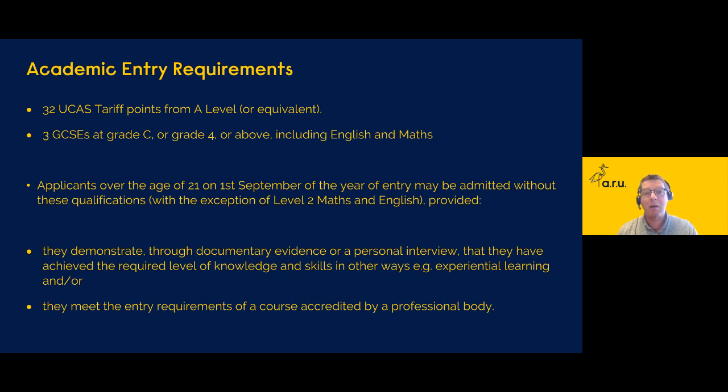You can't exit any apprenticeship without evidencing level two literacy and numeracy qualifications, so they are absolutely essential.